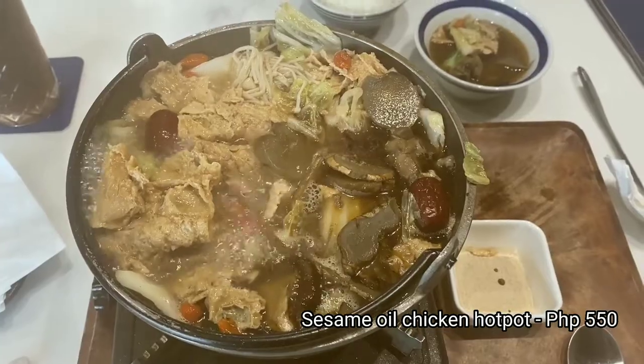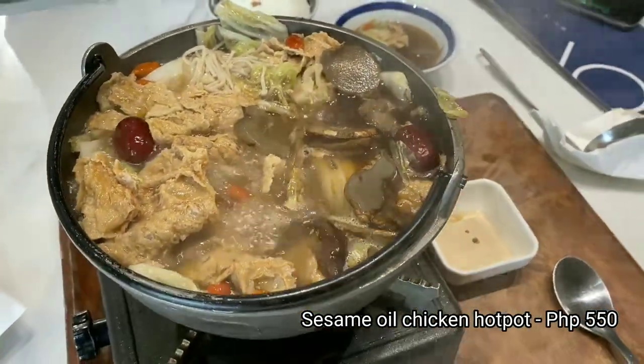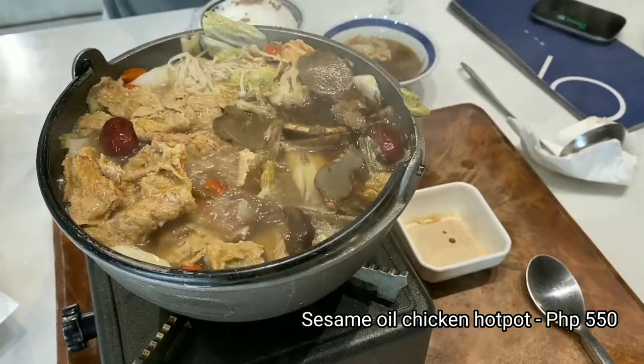The oolong tea is good, and I'm recommending that you get this in your set meal. This is the sesame oil chicken hot pot. This is so big. This is good for 2 or 3 persons. So let's try now this hot pot. I got myself a little bowl and let's try first the soup.